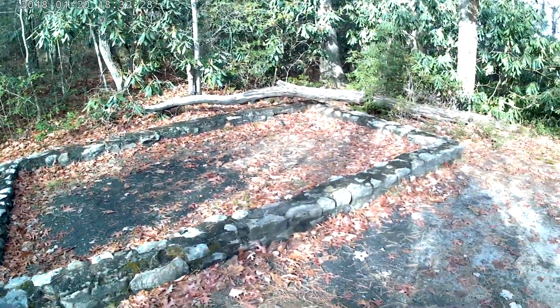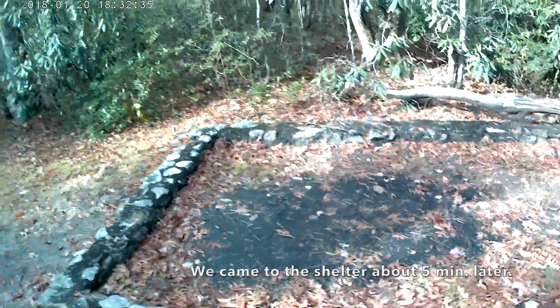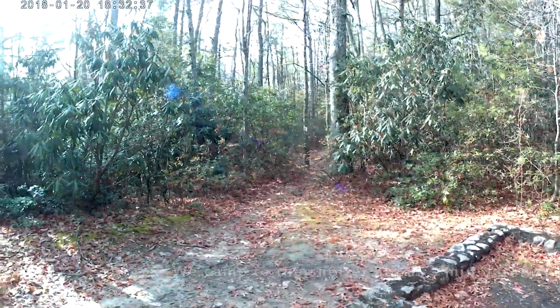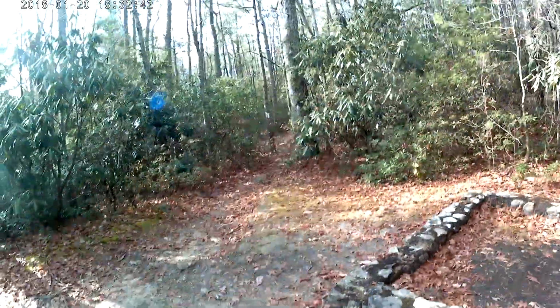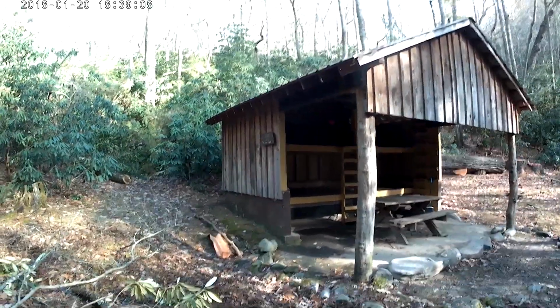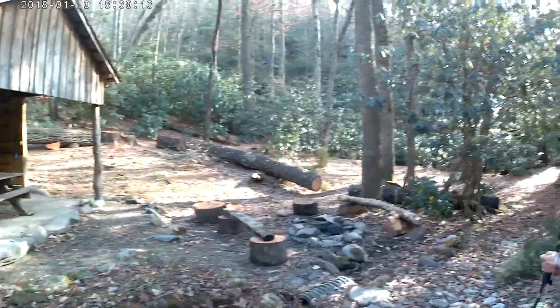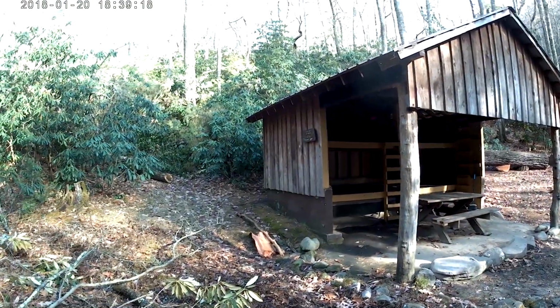Alright guys, so we've come maybe about 25-30 minutes from getting water, and we came across this old stone foundation for a ranger station or something. I think the shelter trail is behind me, and then the hiking trail goes that way. So we made pretty good time to where the shelter should be. It's been a solid 30 minutes from when we stopped to get water, but we made it to Curly Maple Gap shelter. So that means a solid 5 miles till we make it out of the woods.